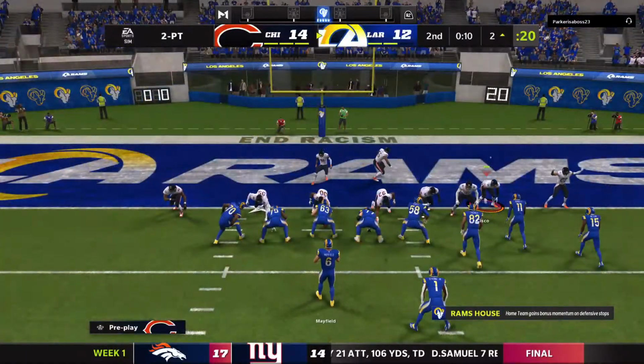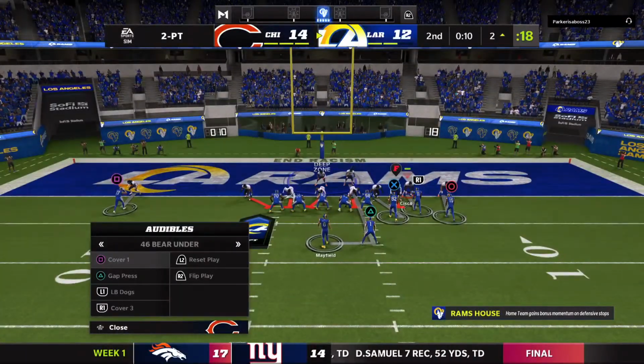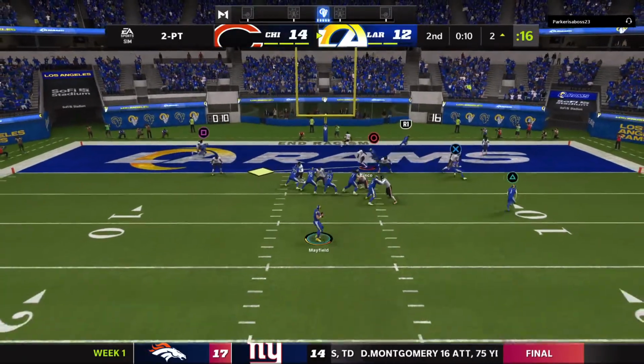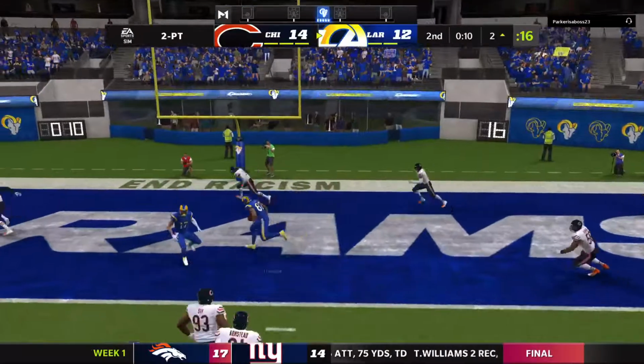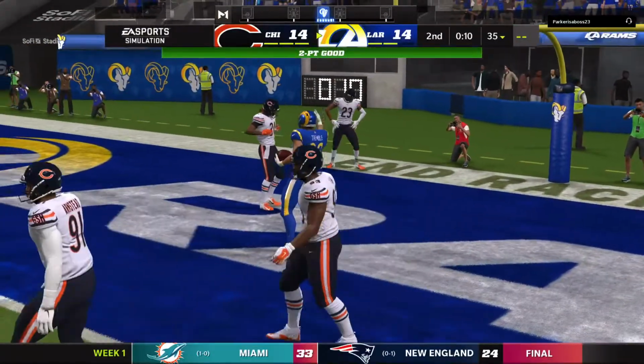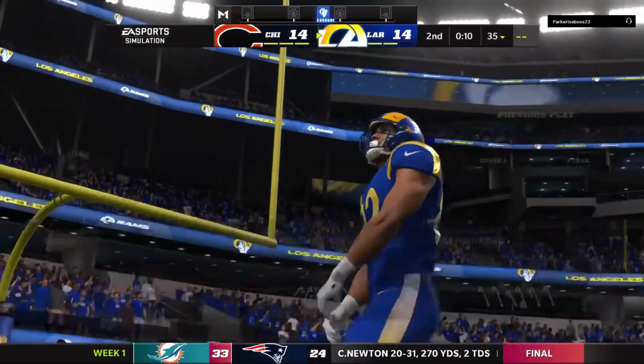So the call's made by Sean McVay. They're going to go for 2. Mayfield going to try to throw for the 2. Throws right side. And he's got it. So they went ahead and went for 2 to tie the game, and it works out.